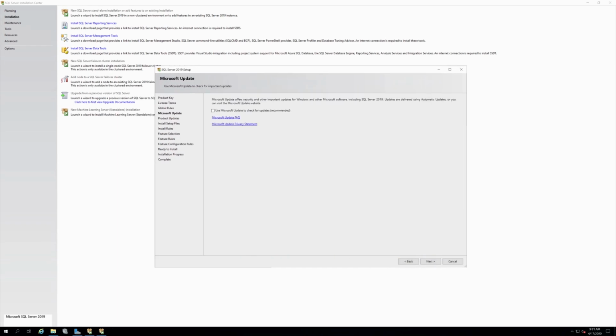So here's where you can have Microsoft Update check for updates for SQL Server. You can see that it's recommended. However, if you're installing SQL Server for a company or organization, they probably have their own patching process.